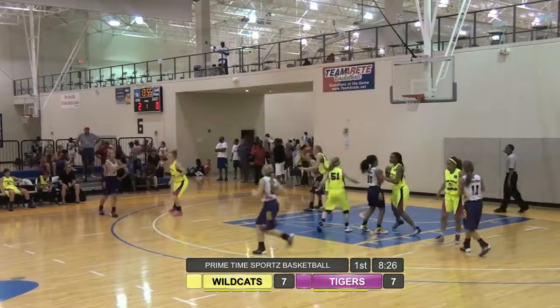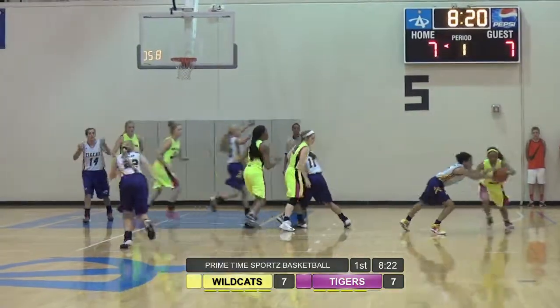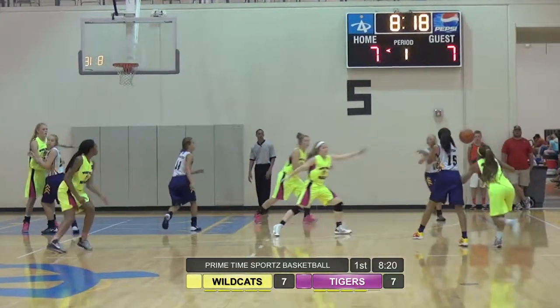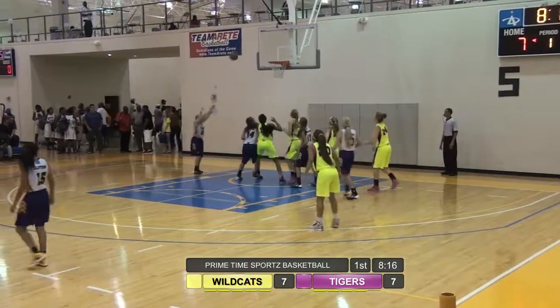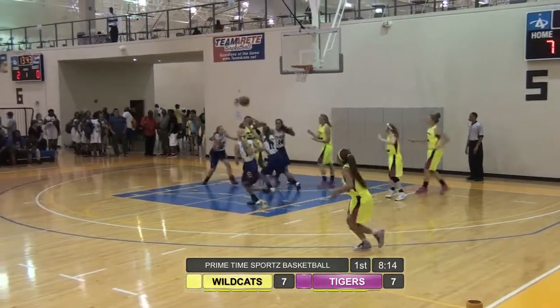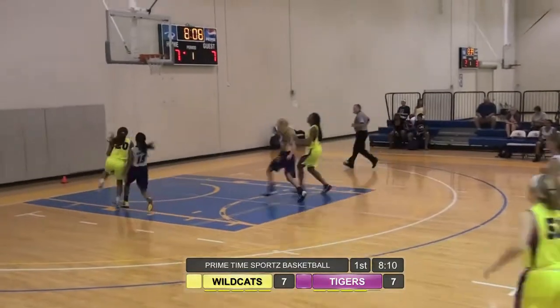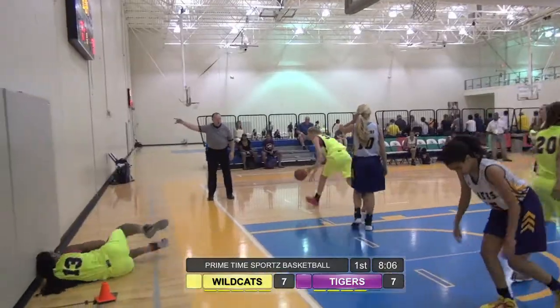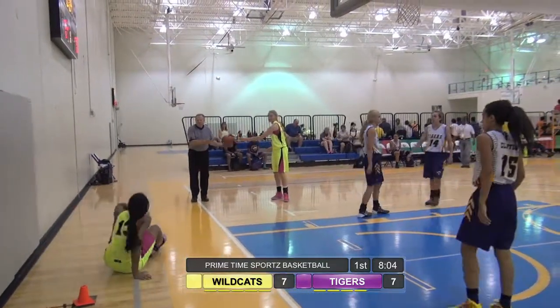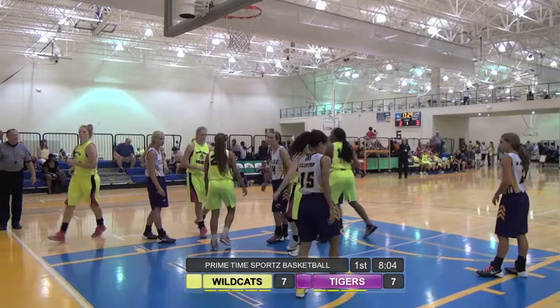Wildcat guarding closely. Lady Tigers trying to find an opening. Nearly throw it away to the Wildcats. Clifton has it. No foul call on the contact. Shot from the left block, no good. And here come the Wildcats. Shot is off the mark. It's Jada Burse having a little difficulty getting anything to fall here in the first half.